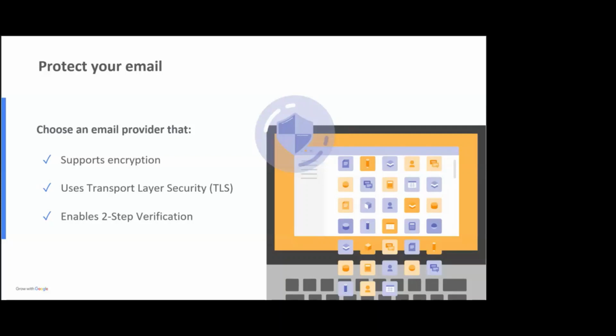Microsoft Office or Outlook, I guess is the technical term for the email side of things. Microsoft Office, Yahoo, maybe even other ones like Rocket Mail. I have no reason to think they don't, but I don't use Rocket Mail or Yahoo. Again, there are so many email providers out there, but make sure that they support encryption.